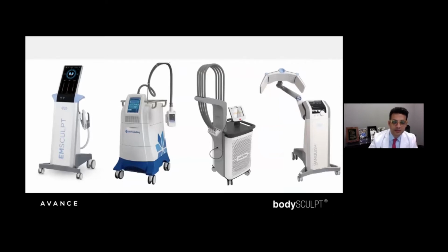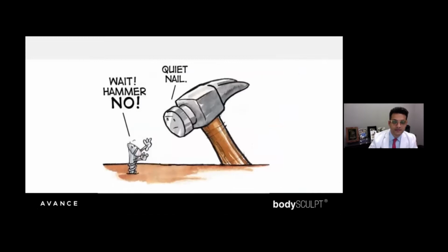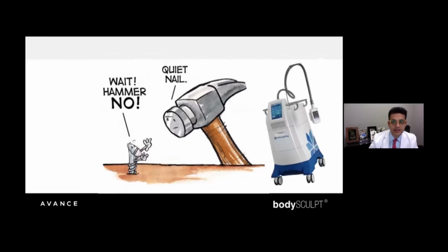So, in our world, these are some of the different devices that are available. And I just want to briefly discuss some of them to give you some of my perspective on how I chose to use Evolve. So the problem becomes, if you have one device that performs one singular treatment, that's your hammer. And every patient that comes in, you try to apply this technology to, but it may not be the best technology for that patient.